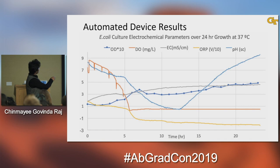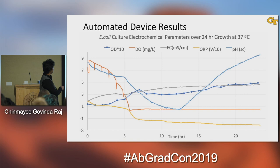The dissolved oxygen started at some point, and then it went to zero at approximately 6 hours. So after 6 hours, everything that happened was anaerobic. E. coli is not supposed to grow in an anaerobic environment, but it did. Granted, it did not have a really good growth rate as it had previously when it was aerobic, but it did have an increase in the growth rate even after 6 hours when oxygen was completely depleted.